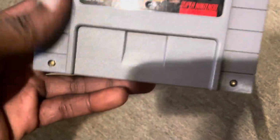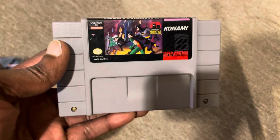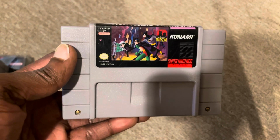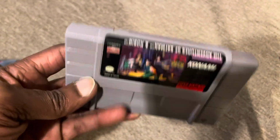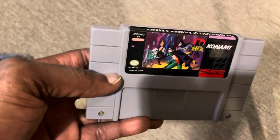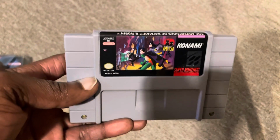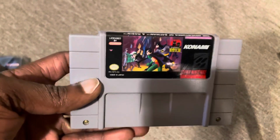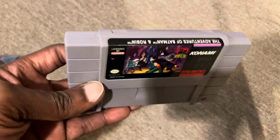Another beautiful Super Nintendo game. Batman, The Adventures of Batman and Robin. This is an after-school classic. For those of you who grew up in the 90s, you know all about The Adventures of Batman and Robin. That was a pretty serious cartoon. I think that's why it was rated Y7. But then again, a lot of cartoons in the 90s were Y7. I think The Amazing Spider-Man was Y7 too. Just because these cartoons, they were a little mature. But anyway, The Adventures of Batman and Robin, classic one.